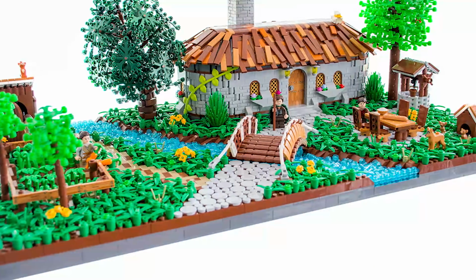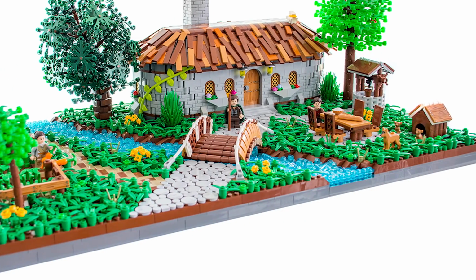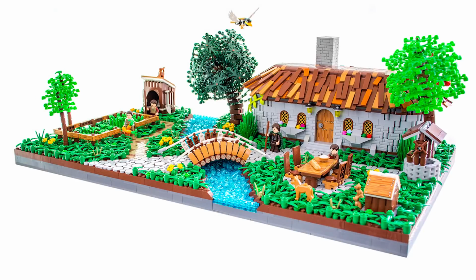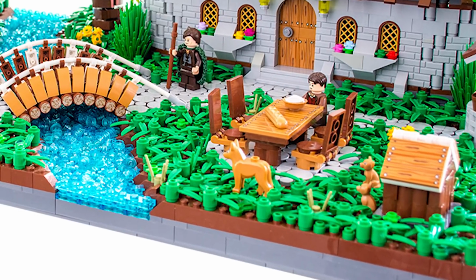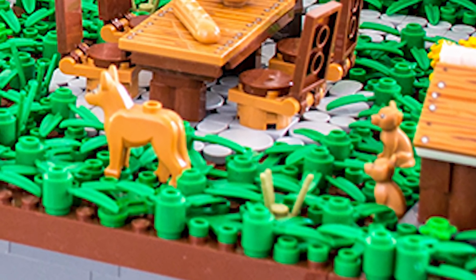You can see they built up some trans blue walls to keep all of those loose pieces in on either edge. And the only question I'm really left with here when looking at this model is, do Chihuahuas really look like the puppy versions of German Shepherds? I'm not so sure about that.